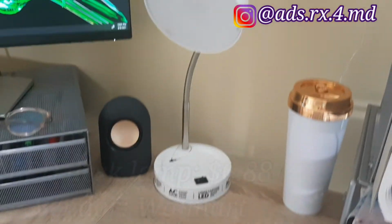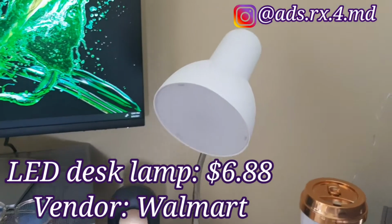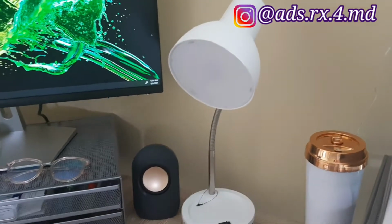This was not purchased on Amazon. I got this from Walmart. It's an LED lamp. It costs $6.88, and they claim that it's a long-lasting bulb and you will never ever have to replace it. So we're gonna see.